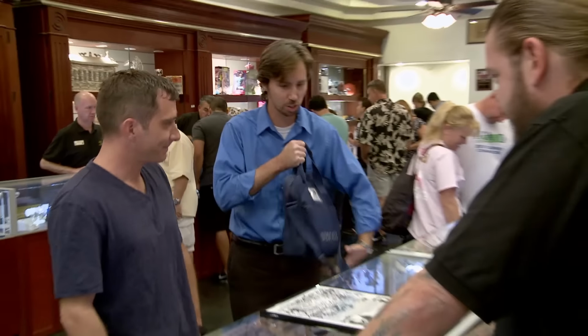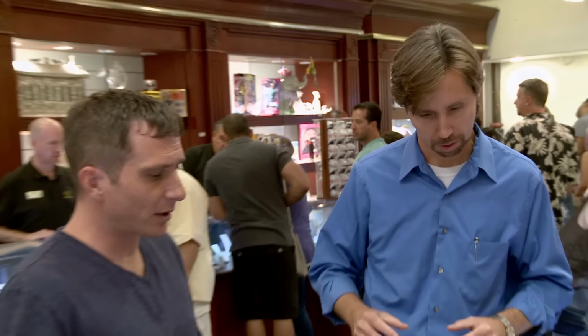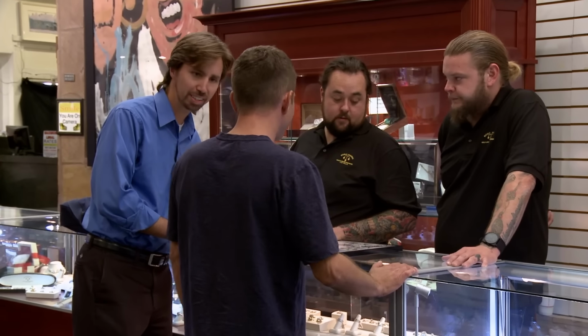All right, this is what you called me down here for. A little different than fine art. Yeah, we've got, what is this, a vintage comic book rendering? Yeah, the original art for a collaboration between DC and Marvel Comics. Okay, yeah, you don't see Batman and Spider-Man teaming up too much.